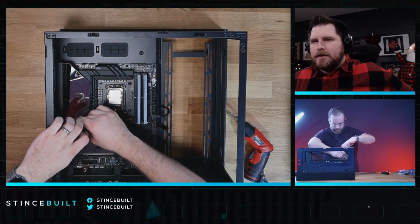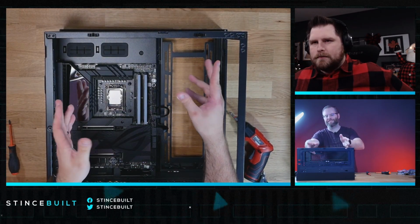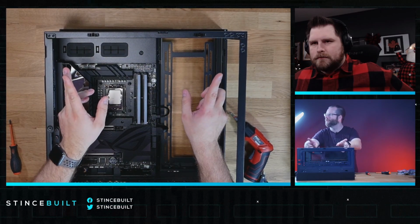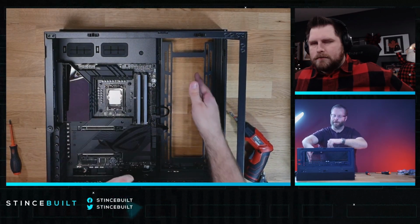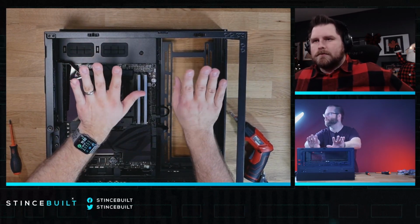All those fans, though, I'm sure it'll be good. Oh yeah. We have plenty of airflow, so we're going to have 7 intake fans and 3 exhaust fans. So you bring air through the side, air through the bottom, air through this side, and then you're gonna exhaust through your rad up top. So plenty of fresh air moving through this case.